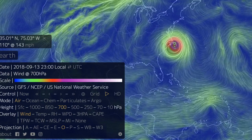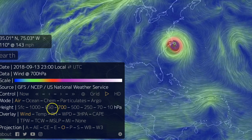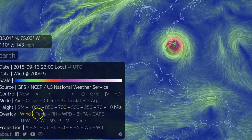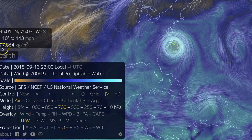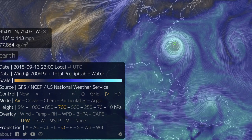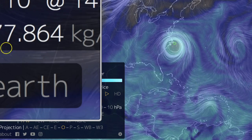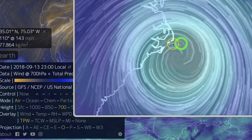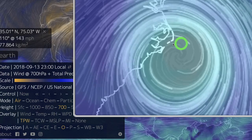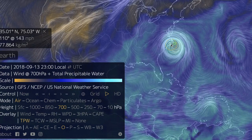But I want to show you something that we looked at with Hurricane Gordon. Actually, it was a tropical storm when it made landfall, but it was the total precipitable water. And see this number right here? Remember, Gordon was at 73, which was pretty high. This one's showing 77.8 kilograms right in that area there, just offshore of the Outer Banks. And that's as far as I can go with this model, but you can see it's close enough to where it's going to affect land.